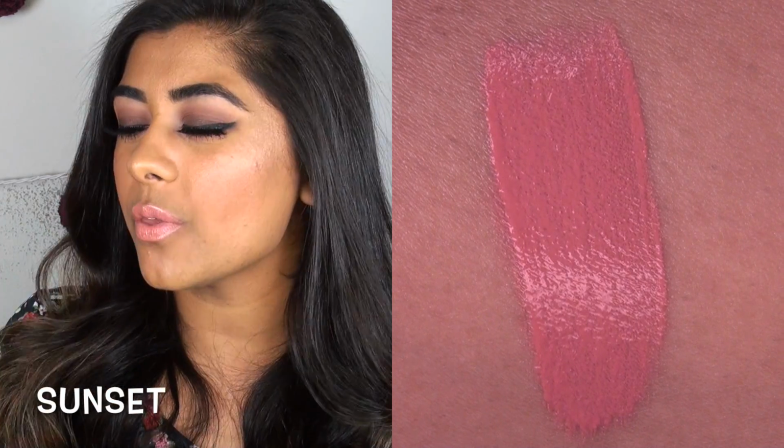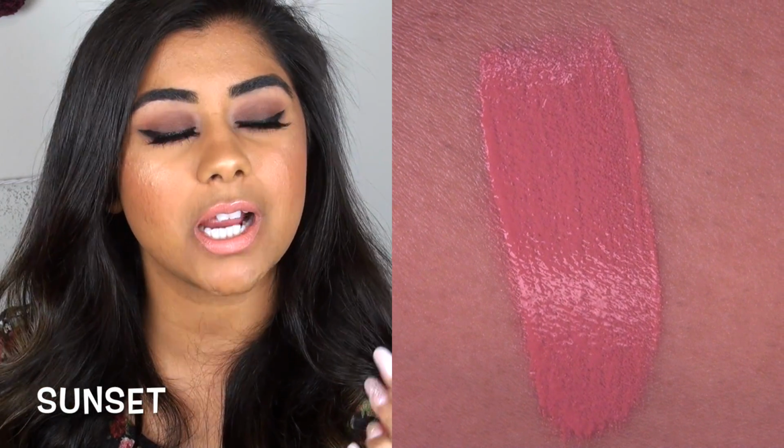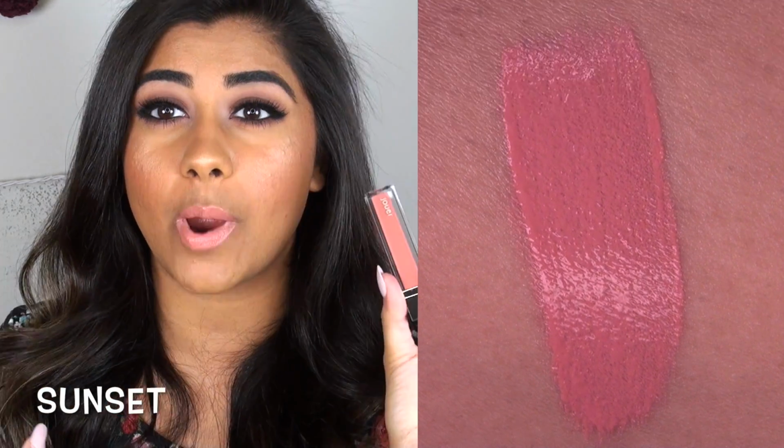Sunset is described as a warm nude rose, although I don't really see any rose in here. I would describe it as a true bright peach color. I think this is a really, really beautiful shade as well. It is a little bit brighter than my personal taste, but if you're in the mood for a bright peach for the summertime, this is gorgeous.